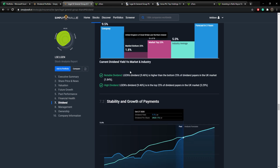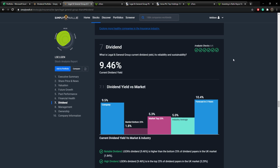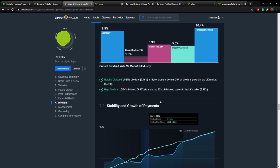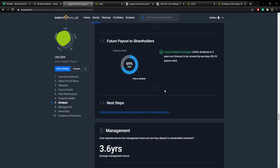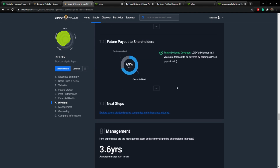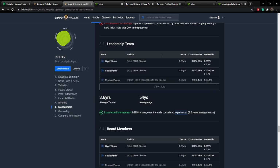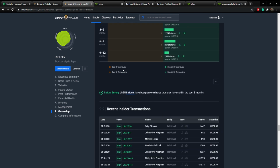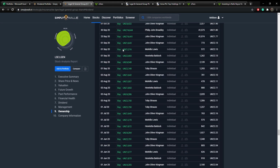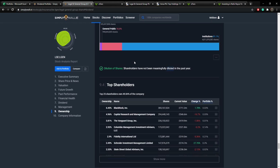And what really attracted me is the dividend. There's a current dividend of 9.46, and it is only forecasted to carry on growing given the current price and the commitment to grow the dividend year on year. We can see some large insider buying as well, which is always a good sign, showing that the people inside the business are keen to buy it, and it also gives them more incentive to carry on doing a better job.